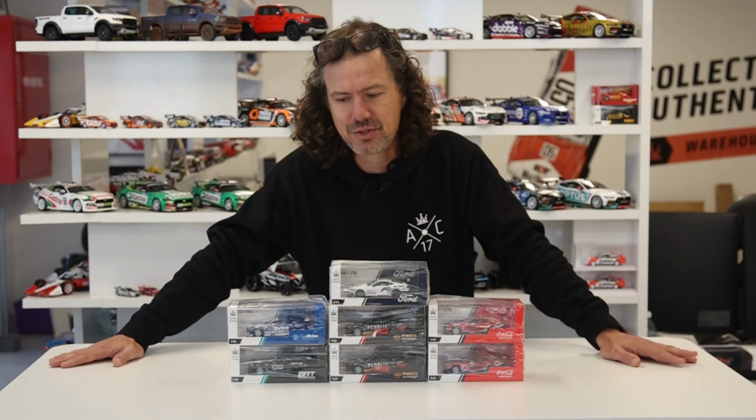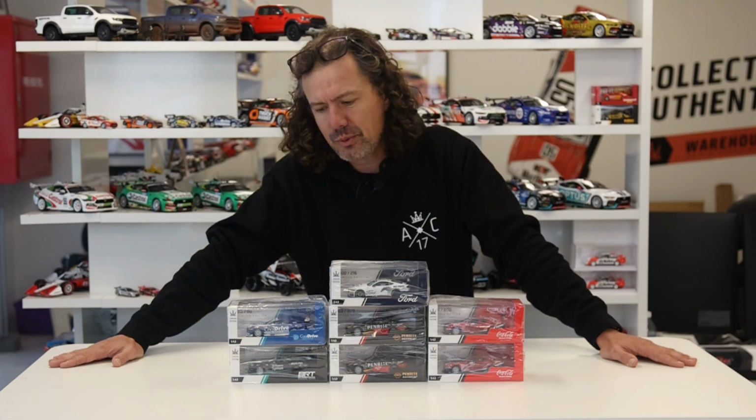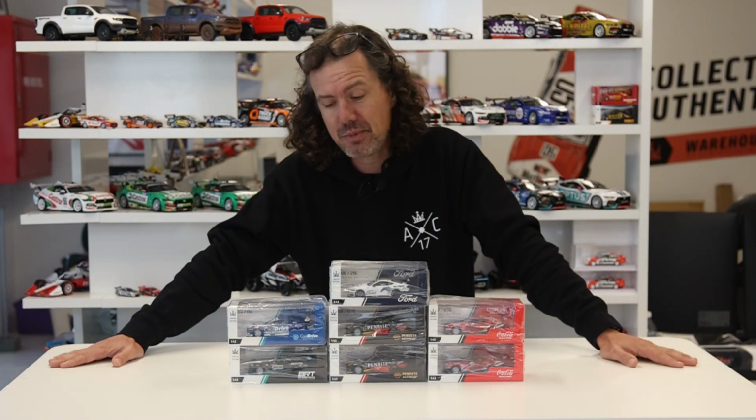We also use them for licensing, advertising, and just generally making sure we've got everything right before it goes out to market. This time it's 1/43rd scale models, and there's a smattering of Camaros and Mustangs in this, so let's jump in and have a bit of a look, shall we?